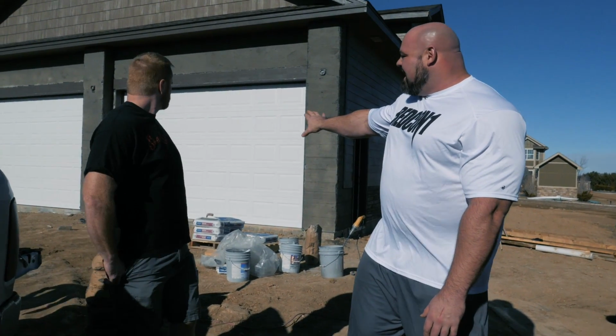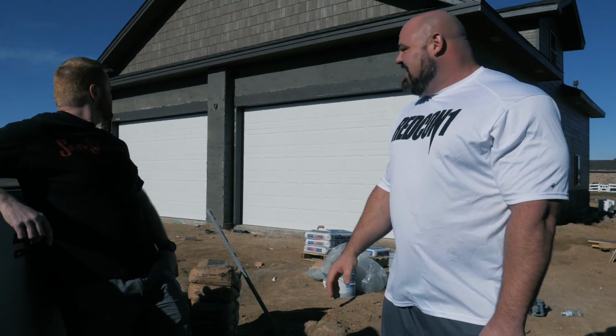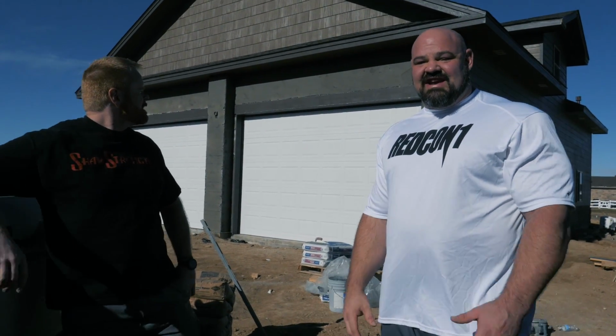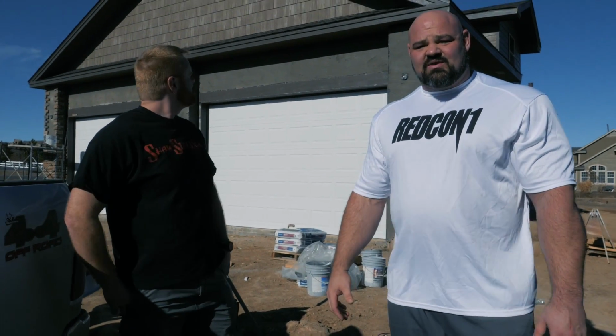On the front, if you're wondering about the garage doors, those are actually temporary garage doors. The garage doors will not be white when we're done, so they just needed to do that so they can keep working inside while the custom garage doors are still getting finished.